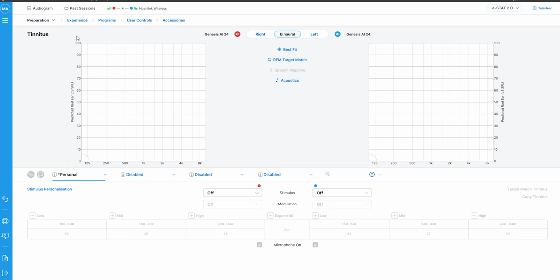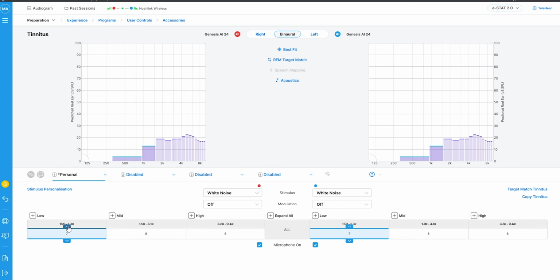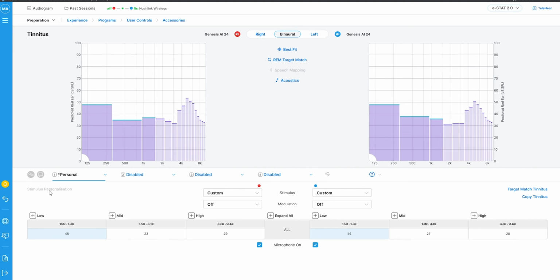As with all of the technology discussed today, again, the settings need to be activated by your audiologist in the Starkey ProFit fitting software. And you have the choice of three different types of masking to choose from: audiogram shaped, white noise, or customized, which allows the shaping of the Multiflex tinnitus stimulus for a personalized signal with an even greater degree of precision.